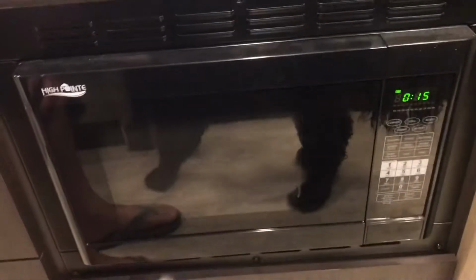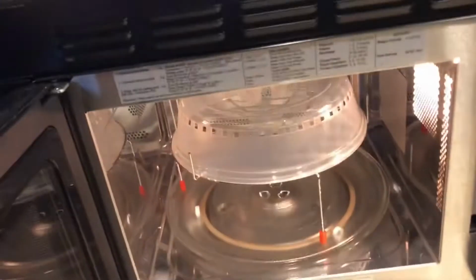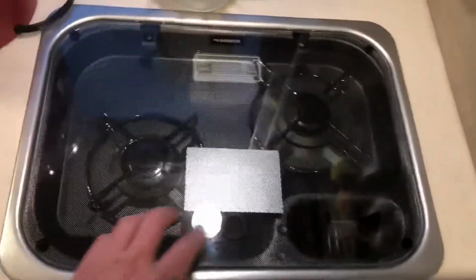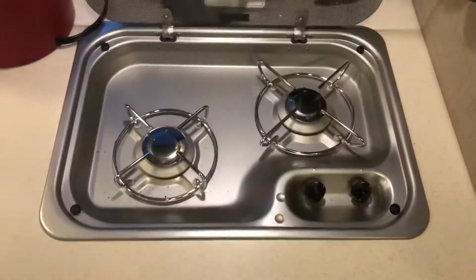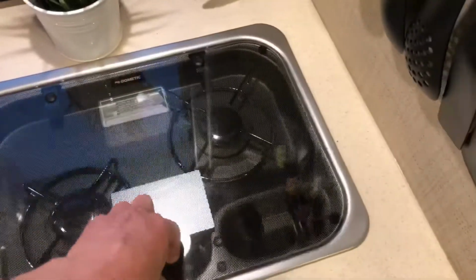This is my microwave. It's also a convection oven. So it's like a toaster oven as well as a microwave. Obviously you don't leave the plastic in there. And up top here, this is the stovetop gas burner. I've cooked on it 3 times, and all 3 times my fire alarm has gone off, which is awesome.